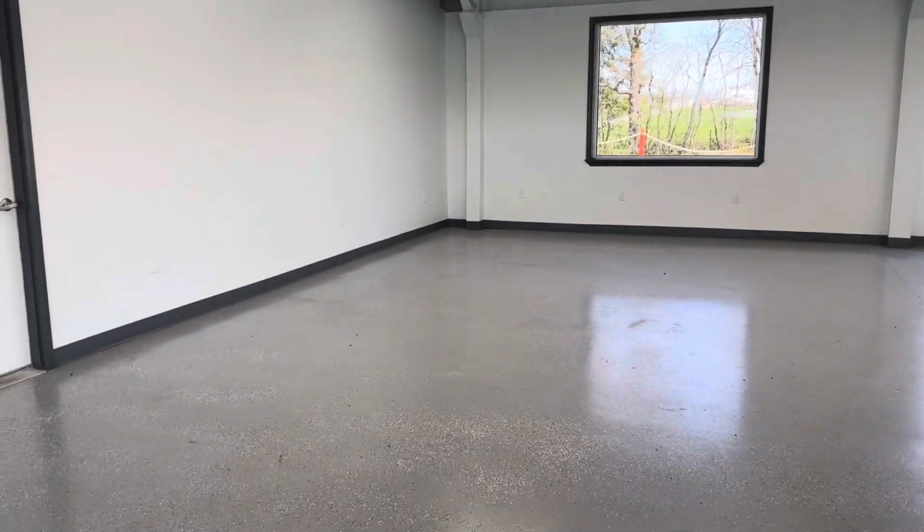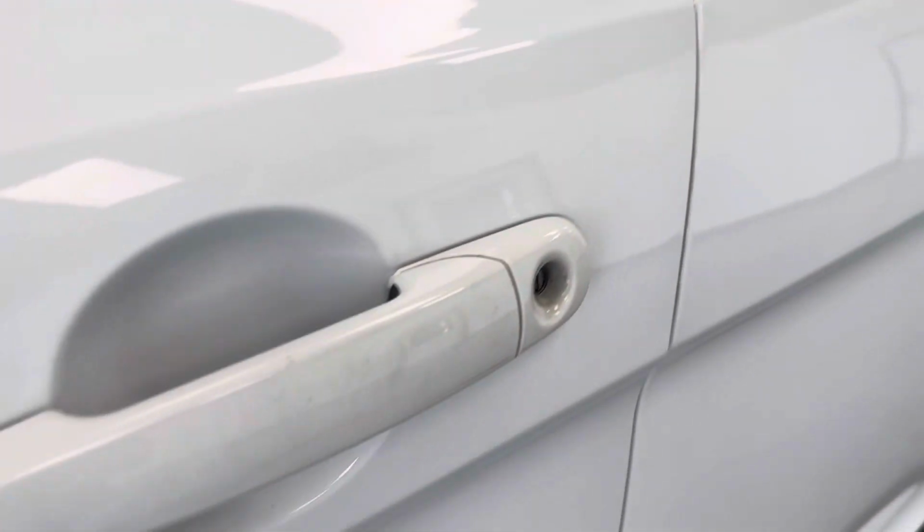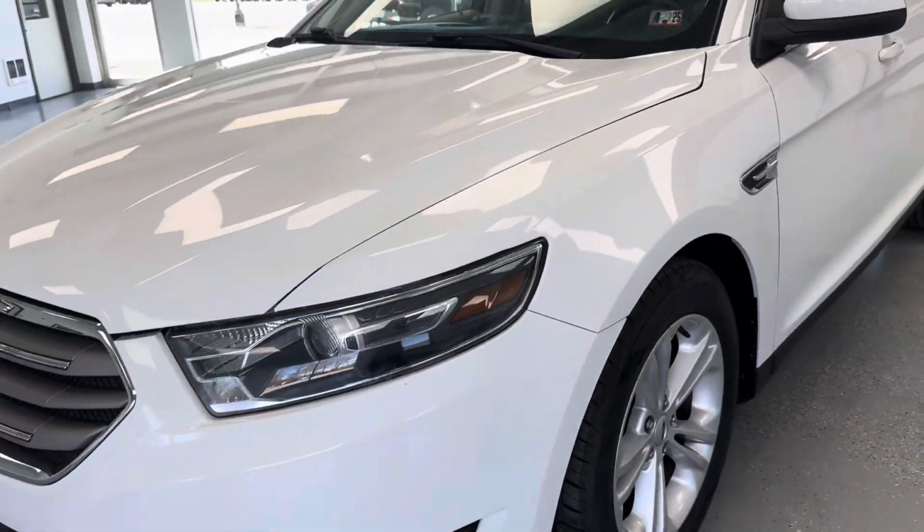I'll just put the tailgate back down. And as I'm putting it down, I do notice you have some scuffing there on the inside on the paint. And we'll continue around to the driver's side. Some scuffs near that door code and near the handle there, as well as there. And we are back to where we started.